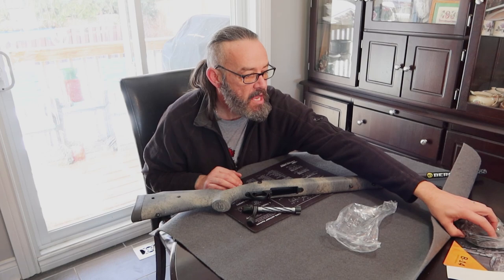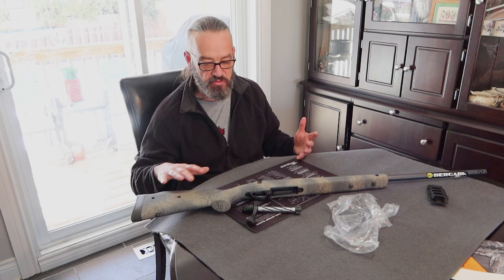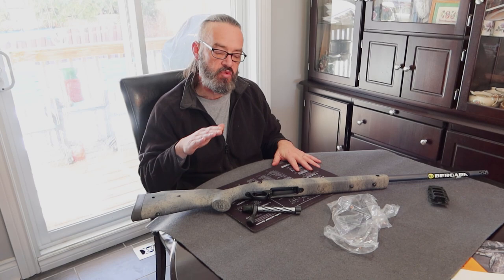But, I mean, it feels great. The only complaint I think I saw in some of the reviews is no length of pull adjustment, but this is really geared more to the hunter than the match shooter. If you wanted something to do match shooting with, then you would probably want to pick up the HMR if you were looking for a Bergara.